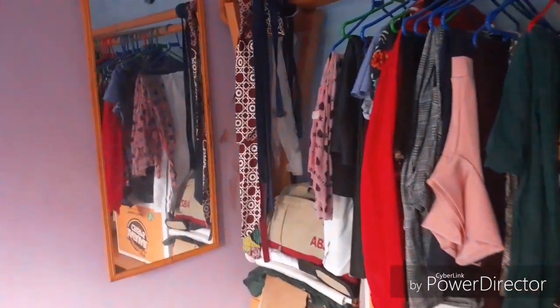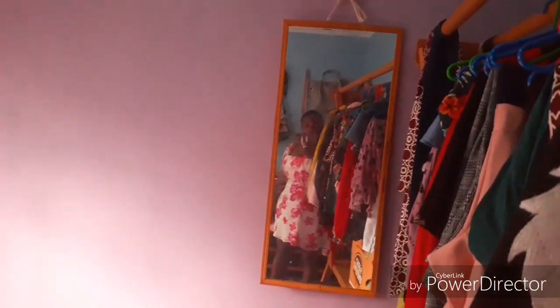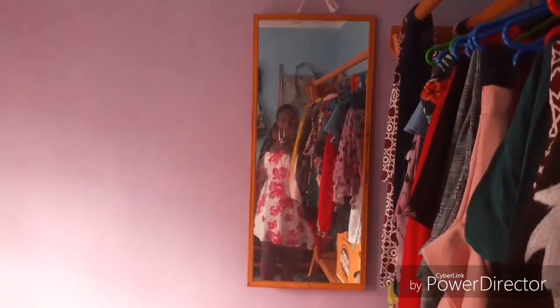And then in this closet of mine, you have a mirror. When I dress, I come here. I hope you can see me, guys. See? That's where your girl looks at herself in the mirror before she goes out. So that is the mirror.